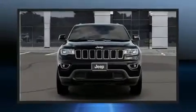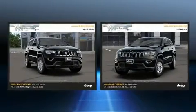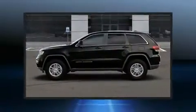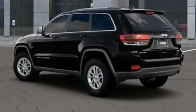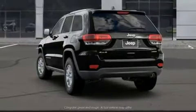Introducing the 2020 Jeep Grand Cherokee. It features four-wheel drive capabilities, a durable automatic transmission, and a refined six-cylinder engine. Jeep prioritized comfort and style by including front and rear reading lights, a tachometer, heated door mirrors, a roof rack, and a split folding rear seat.